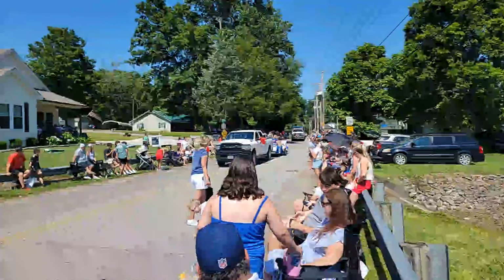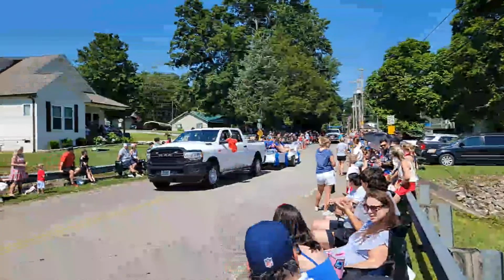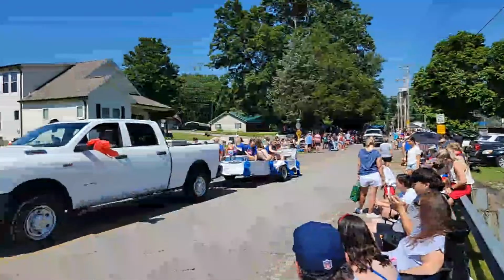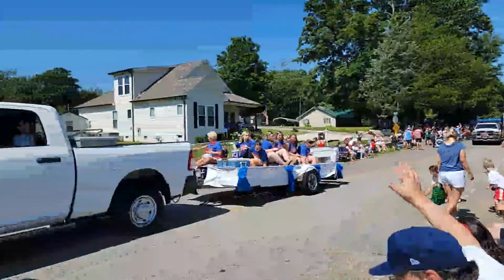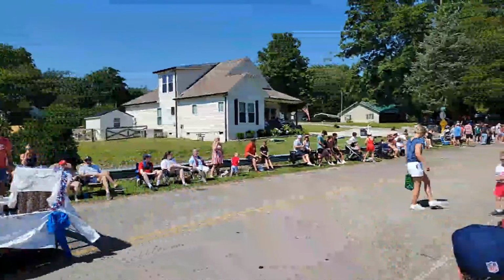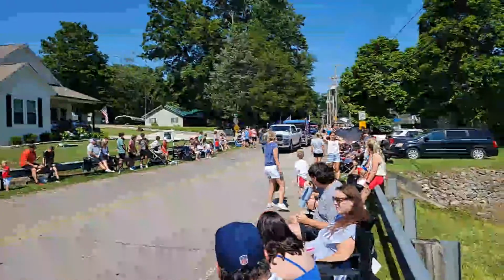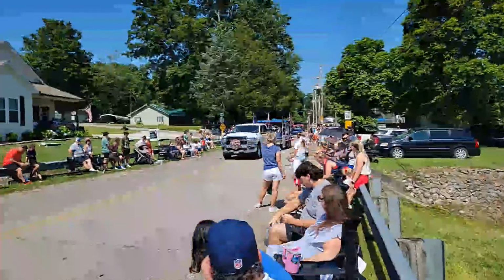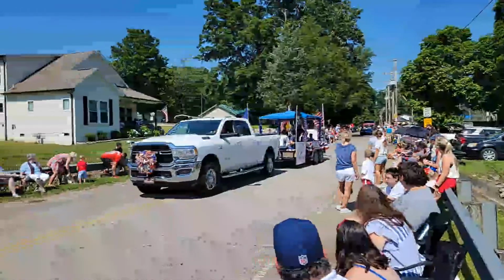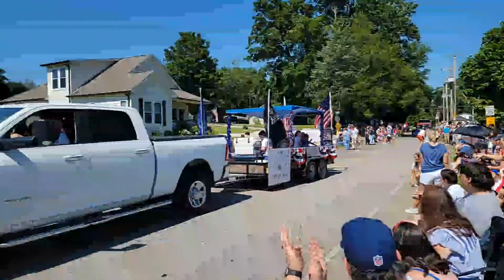It's still going. We're getting to more of the actual trailers. Won't call them floats, but probably a cheer team or cheerleading group. Cheerleaders. There you go. There you go. I should supervise. Veterans of Foreign Service.